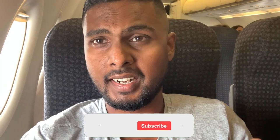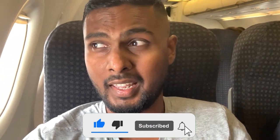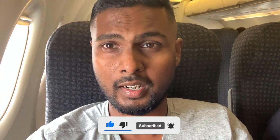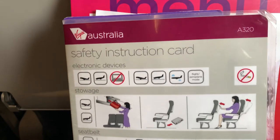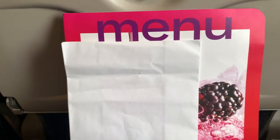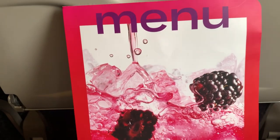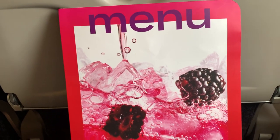Just like our other flight journeys in the channel, I got the window seat this time too. I was ready to witness a beautiful sunset over the horizon, film it, and also to show it to you guys. Just before the takeoff, I went through the safety instruction guide and Virgin Australia's menu in the pouch at the back of my front seat. There was also a sickness bag provided in case of emergency.